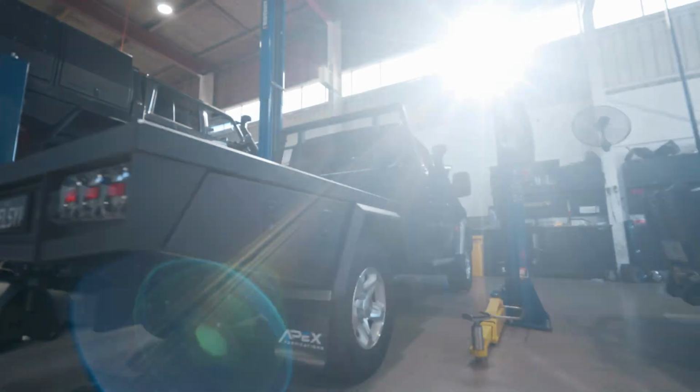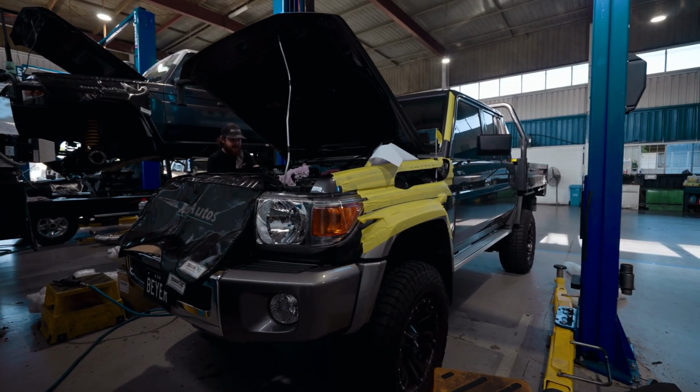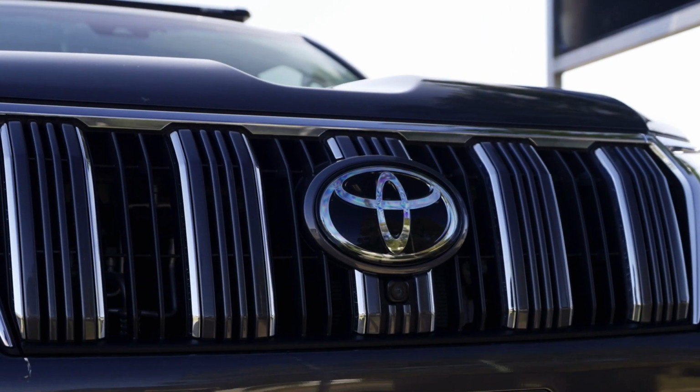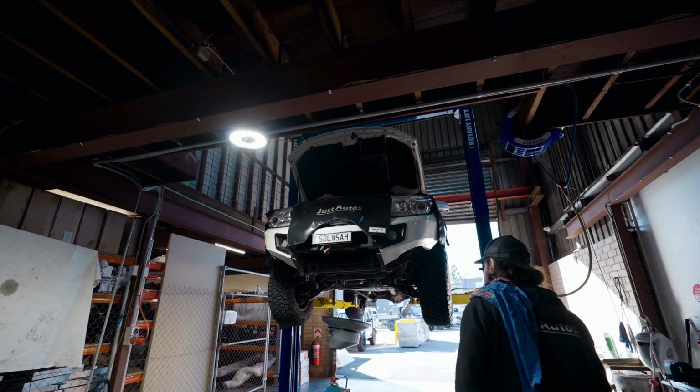There are other warranties within our market and the industry that say that the manufacturer has to prove the modification has caused the fault or the issue. But the reality is the manufacturer doesn't have to prove anything, and the customer is left hanging to prove that the modification doesn't void their warranty.